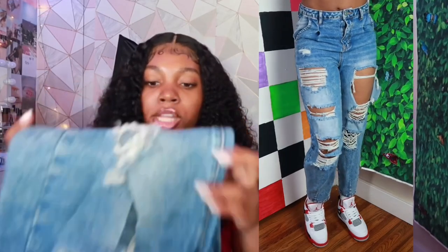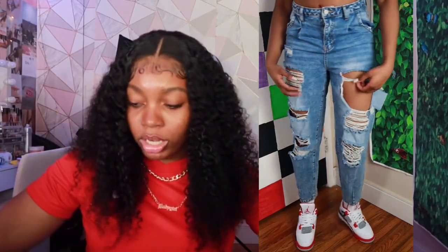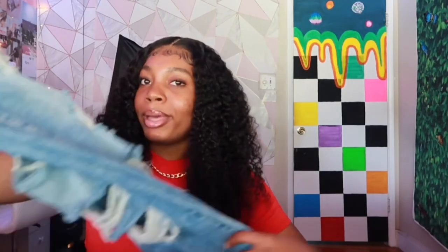The rips are pretty much all around the leg and just pretty much everywhere. But yeah, literally, these are super pretty. I love the way these fit, and also they're long enough. Pretty long jeans, y'all, for Shein, honestly. That's the reason why I size up when it comes to Shein, because the bigger the size, the longer the pants. So that's pretty much why I went up a size. But a medium will fit me perfectly. But like I said, I like the whole baggy look when it comes to my jeans.